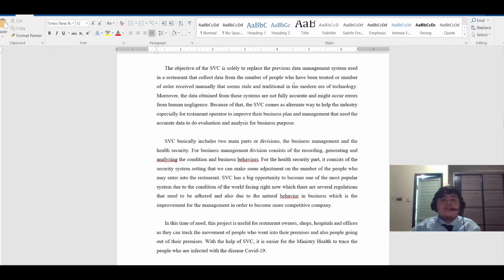SVC basically includes two main divisions, business management and health security. The business management division consists of recording, generating and analyzing the condition and business behaviors. The health security part consists of the security system setting, where we can make some adjustment on the number of people who may enter into the restaurant.